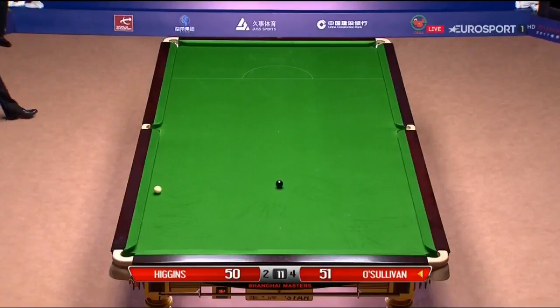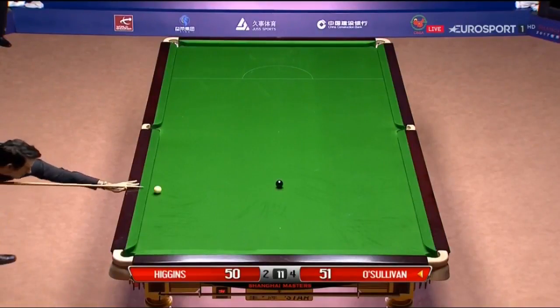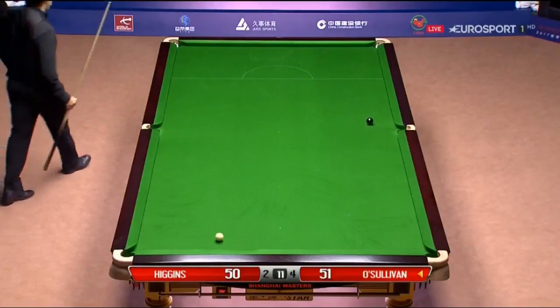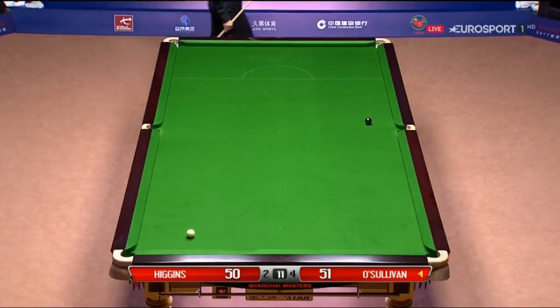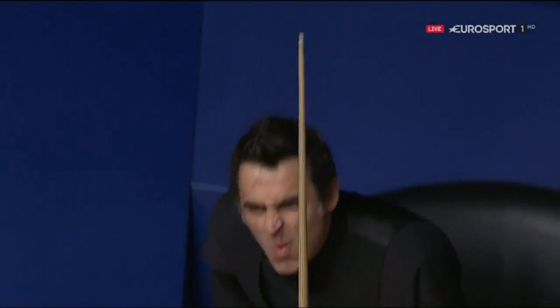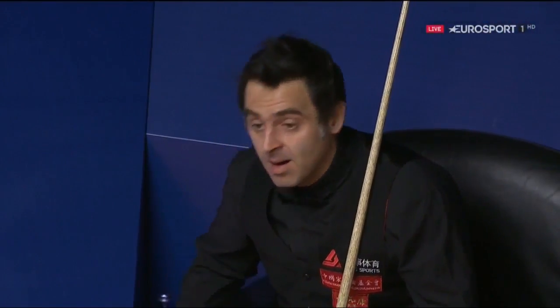Now then, this red, sorry, the black, I should say. I'm getting carried away here. The black to the middle, I think, for 5-2. A seismic frame. Big moment in this match. It's high. And luckily for O'Sullivan, it was high enough that it hit the jaw and has landed safe. If he'd got a bit closer, he'd have left it for Higgins. Yeah, it was that bad. It was good. Like my golf shots.